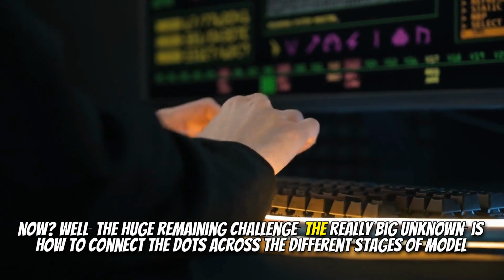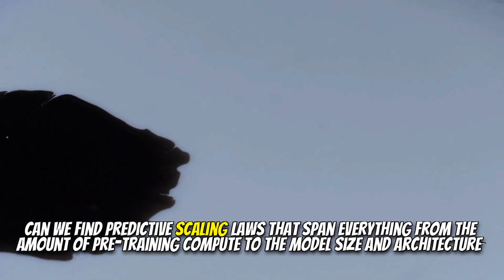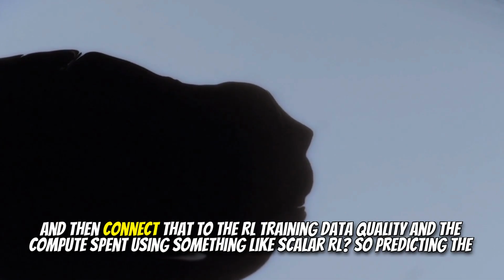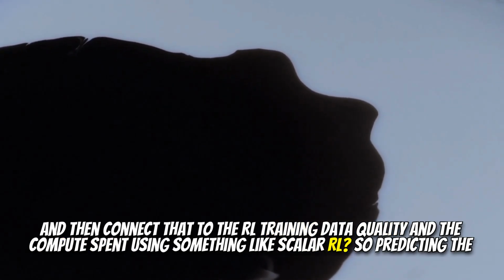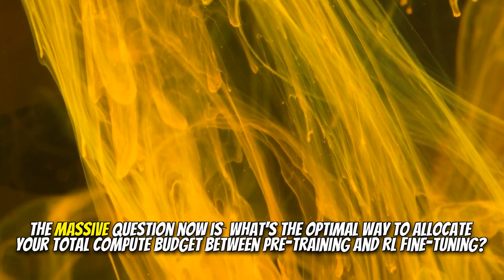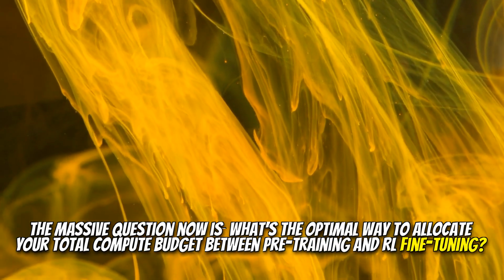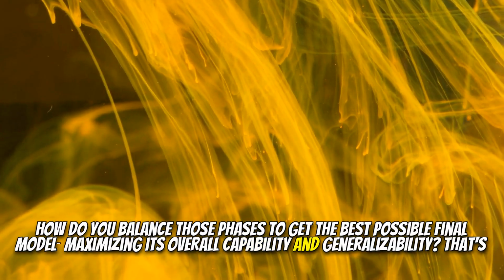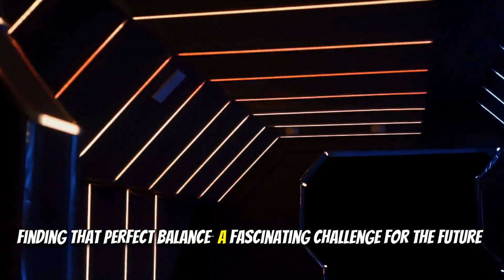Well, the huge remaining challenge, the really big unknown, is how to connect the dots across the different stages of model development. Can we find predictive scaling laws that span everything, from the amount of pre-training compute to the model size and architecture, and then connect that to the RL training data quality and the compute spent using something like ScaleRL? So predicting the entire pipeline's outcome based on the resources allocated to each stage. Exactly. The massive question now is, what's the optimal way to allocate your total compute budget between pre-training and RL fine-tuning? How do you balance those phases to get the best possible final model, maximizing its overall capability and generalizability? That's where the next big breakthrough in scaling AI probably lies. Finding that perfect balance, a fascinating challenge for the future.